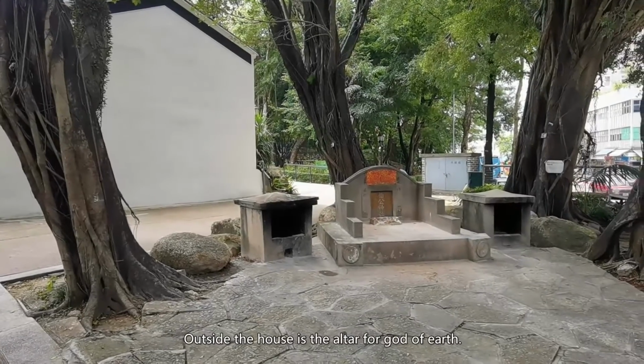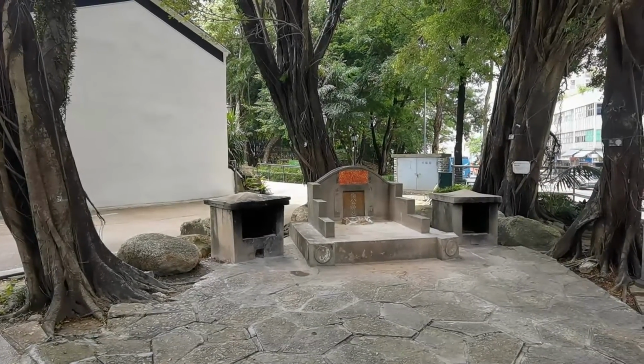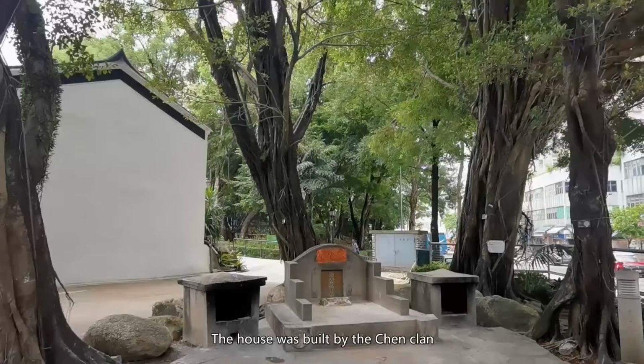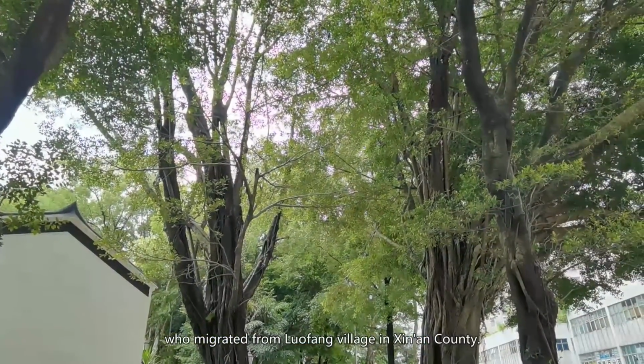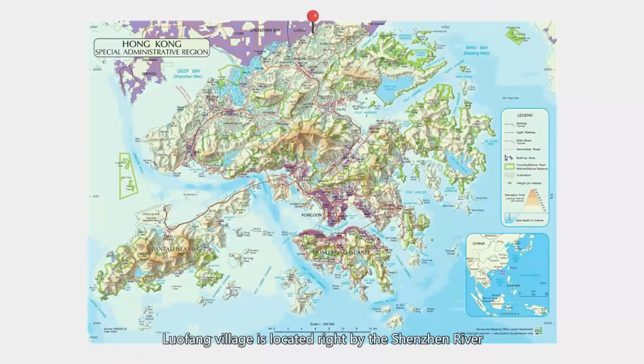Outside the house is the altar for the God of Earth. The house was built by the Chen clan who migrated from Luofang village in Xian County. Luofang village is located right by the Shenzhen River, which is the boundary of Shenzhen and Hong Kong. It's on the Shenzhen side. But when the Chen clan migrated to Quan Wan in the 18th century, there was no boundary at all.